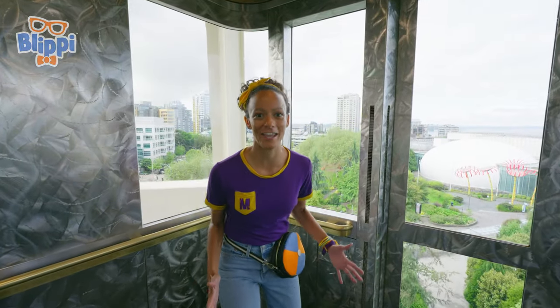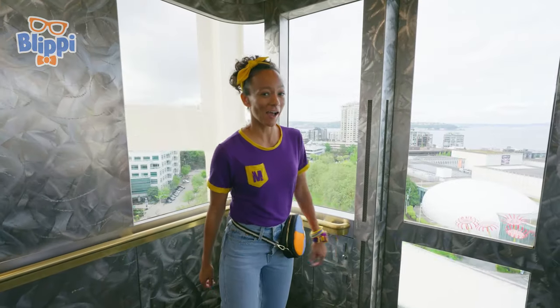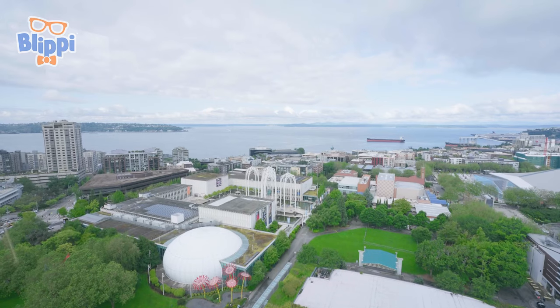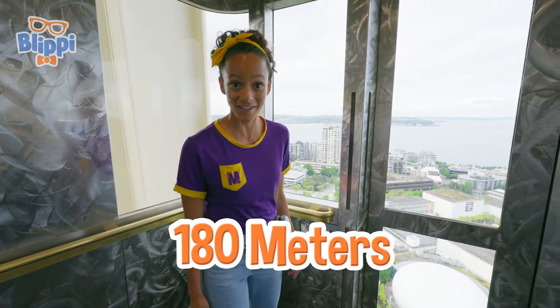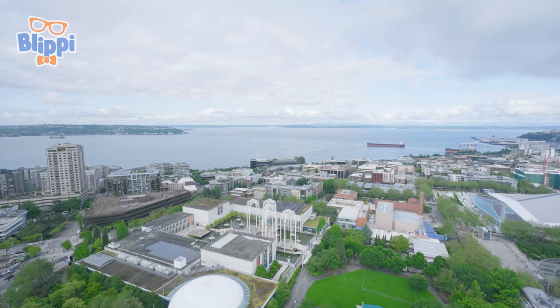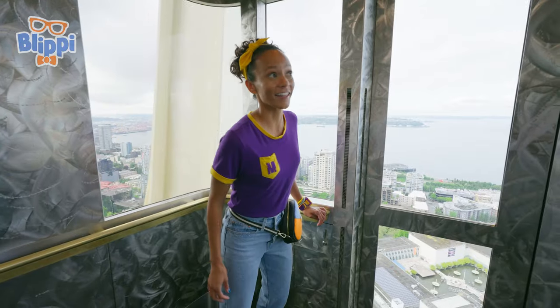I can't believe I get to go to the very top of the Space Needle. I wonder if I'm going to beat Blippi. This elevator's really fast. Did you know that the Space Needle is over 600 feet tall? That's more than 180 meters. Very, very tall. Whoa, we're so high up now. Oh, I think we're almost to the top.